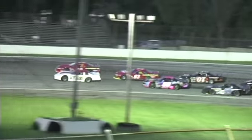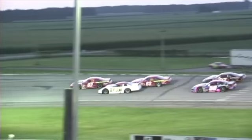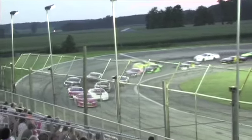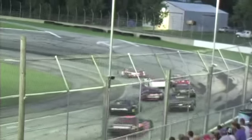Elkins down on the inside. The youngster Cassten Everidge up high. Everidge noses out in front, now clears Elkins off turn 4. Here comes Rick Everidge. Elkins trying to shut the door on Rick Everidge.